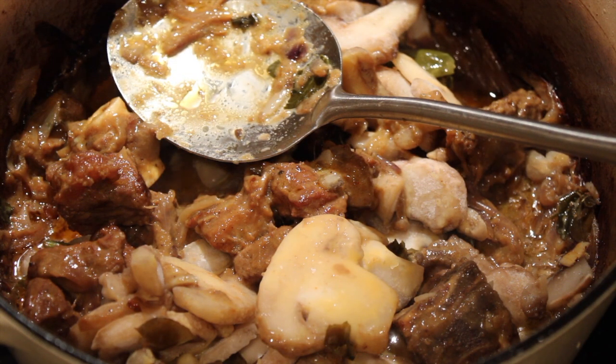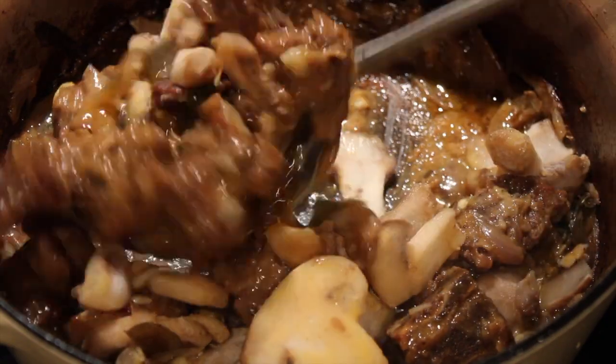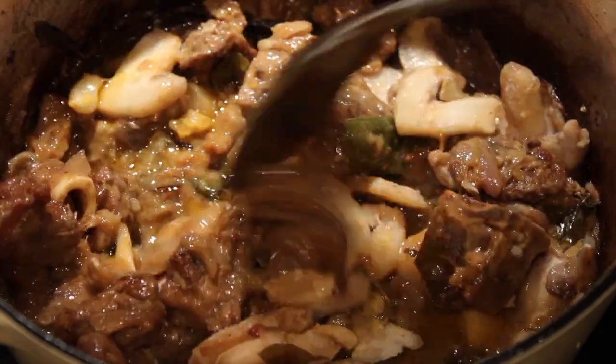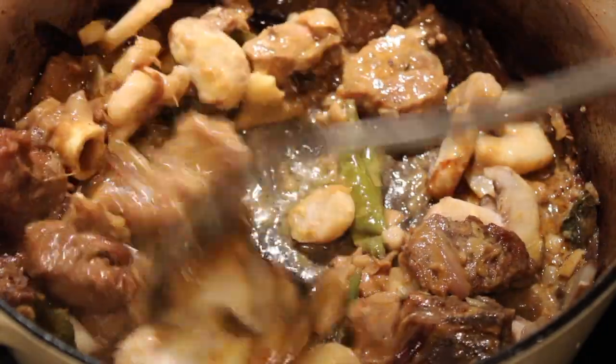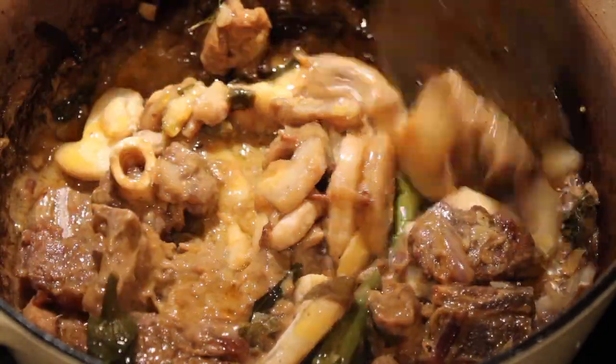Alright folks, so it's been roughly about an hour and 15 minutes, and I've just checked the mutton. So all I have done, and you'll probably see this, is add about 150 grams of mushrooms into it.